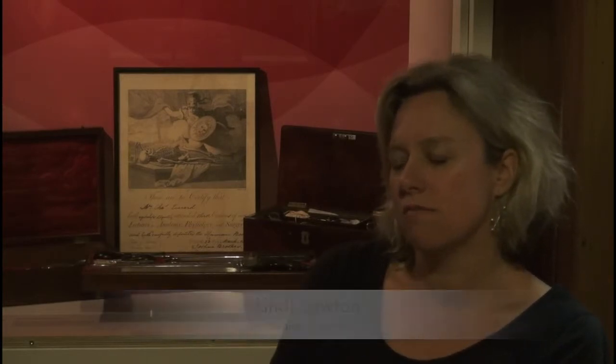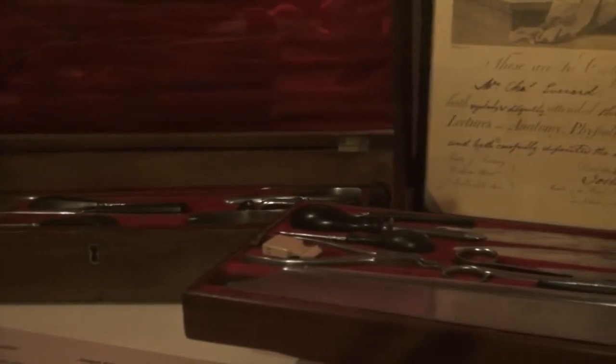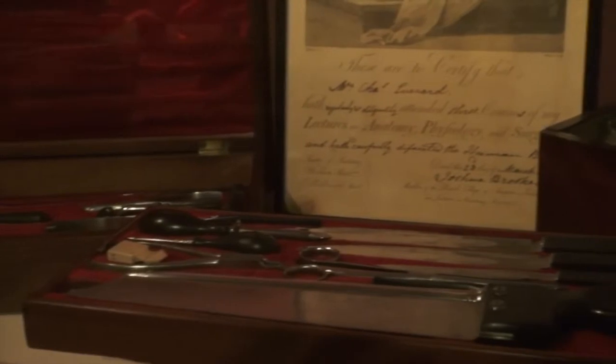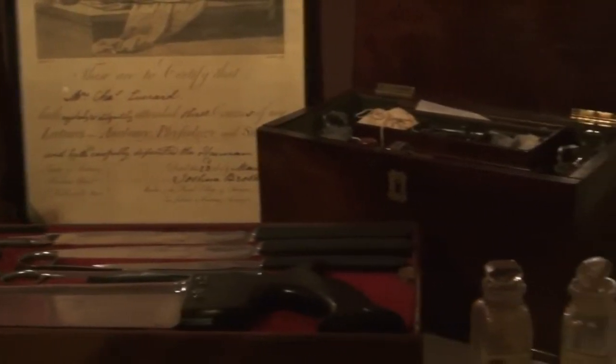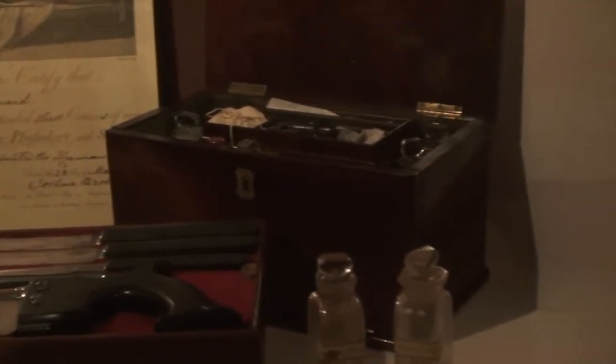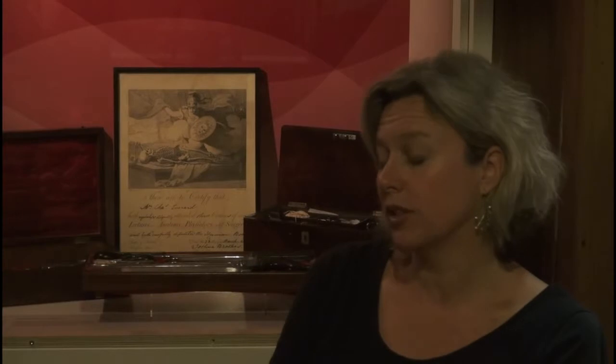In front of some of my favourite artefacts in this exhibition. This is our little sub-theme on lances and leeches, so medicine on board ships in the 1830s. We have a medical kit belonging to Dr. Everard, who was a surgeon on the Afrikaan, and it includes all sorts of gruesome things like saws and a trepan, which was used for drilling a hole in the head to relieve pressure, and lances for bleeding patients, which was a very common cure.